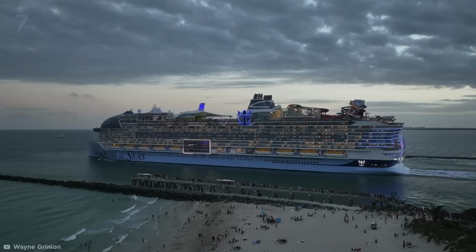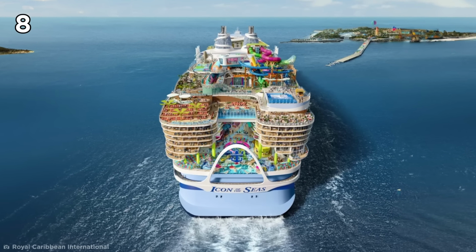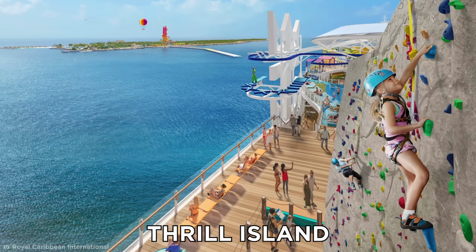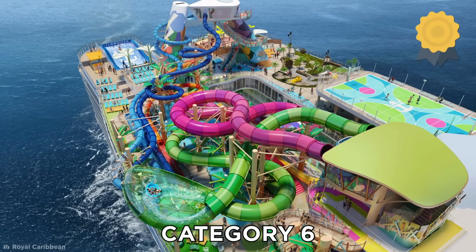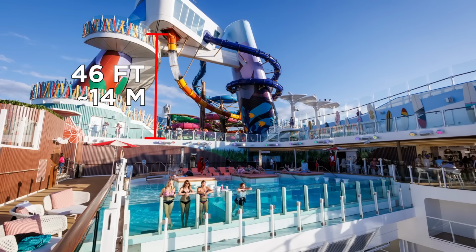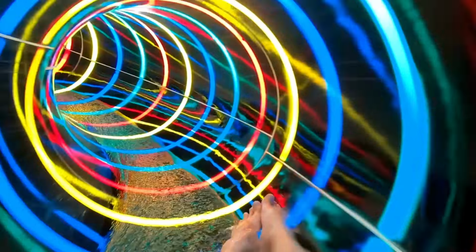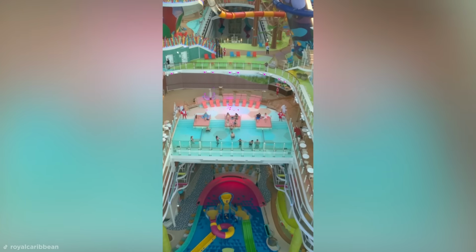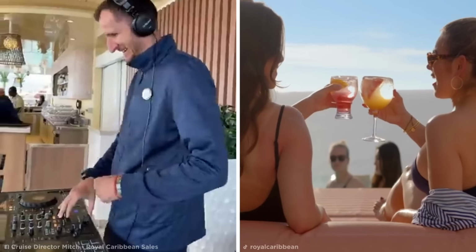This space allows it to house 7,600 guests, and they're kept entertained in 8 themed neighborhoods. Thrill Island boasts rock climbing walls in Category 6, which is officially the largest water park at sea. It has 6 slides, including Frightening Bolt, which places riders into a hatch 46 feet above the top deck before ripping the floor away and dropping them into a slide. While the kids ride these death-defying slides, neglectful parents can sneak away to the Hideaway, an adults-only neighborhood with an infinity pool, a DJ, and a dedicated bar.